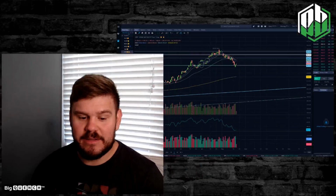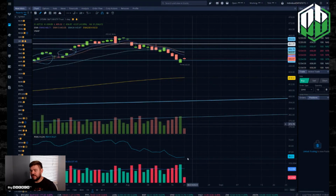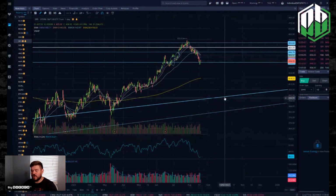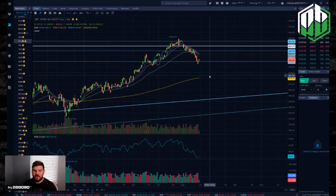We're going to start on the S&P here. We've had a mixed bag this week. We are basically coming down to about 433. We've popped back up just ever so slightly on the daily. We had a decent amount of buyers flood in, but again, RSI coming down as low as 34, almost touching into what I'd consider oversold. We're at a very critical tipping point right now.